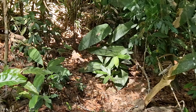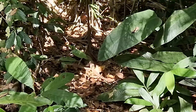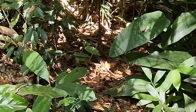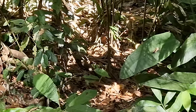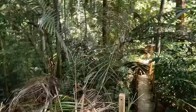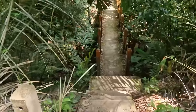Oh, I just ran into a monitor lizard over there. This is actually the second one of these that I see today already. They are very scary. As soon as I was approaching, he was scared and ran away. So yeah, you can see some wildlife here as well.